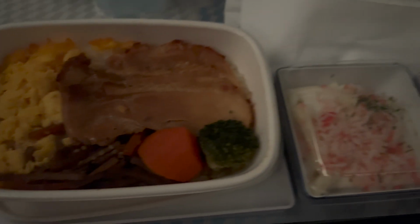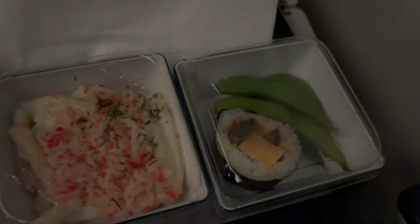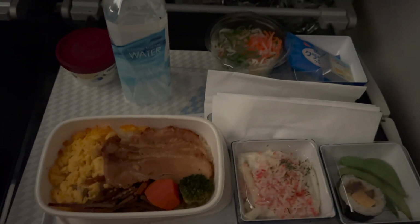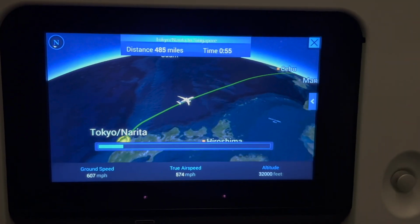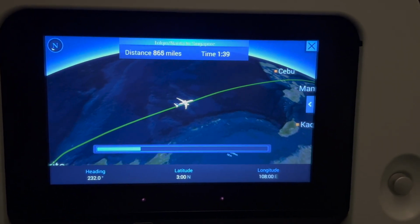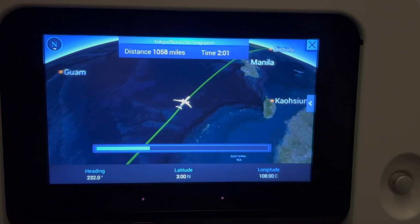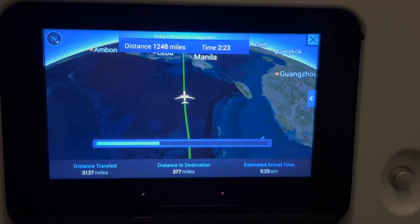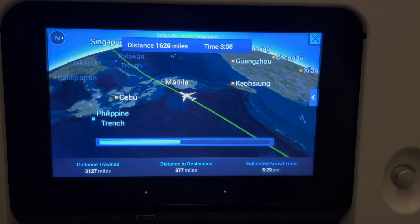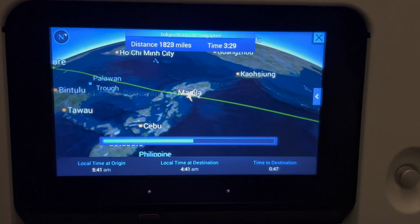Shortly after takeoff, ANA came around with their meal service. I think it was the barbecue pork or chicken, I can't remember, but it was a very good meal. We were very tired at this point and were just trying to go to sleep, but ANA treated us very well. They had a great meal for us. They were very friendly, super apologetic, so kudos to ANA. We have nothing but the highest things to say about them, especially after a weird diversion and all that kind of stuff. They treated us great and everybody else great.